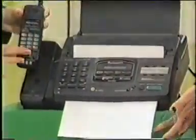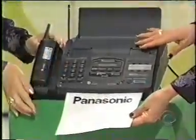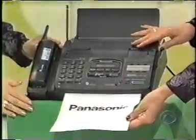Panasonic combines a compact fax machine with a 900 megahertz cordless phone for the ultimate in home office convenience. Panasonic, just slightly ahead of our time. What do you bid on that fax machine, Loyola? $750. $750, Edward. $701. $701, Kathleen. $1,000. $1,000, Joe. $702. $702. All overbid. The lowest bid is 701.